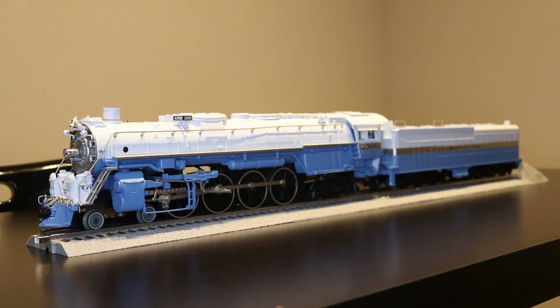Secondly, you may notice the background here is different, and that's because I'm filming this from my apartment during school. I'm currently in college and I'm not able to go to my layout whenever I want. I do have a little floor layout here in my apartment though, as all people should have, so I'm going to be reviewing and running this train here. I will do more at my layout at another time, but for now, you'll be able to see this run around here.